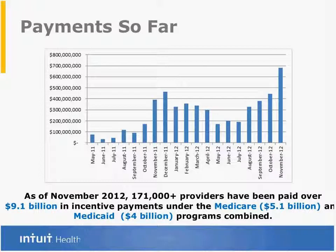This chart shows the total incentive payments for the program as of November 2012. Over 171,000 providers have been paid over $9.1 billion. $5.1 billion of that was under Medicare, and $4 billion was under Medicaid. You'll see a spike towards the end of 2012, which shows a lot of people trying to get in and meet the deadline to be able to receive the full amount of the incentive payments that are available.